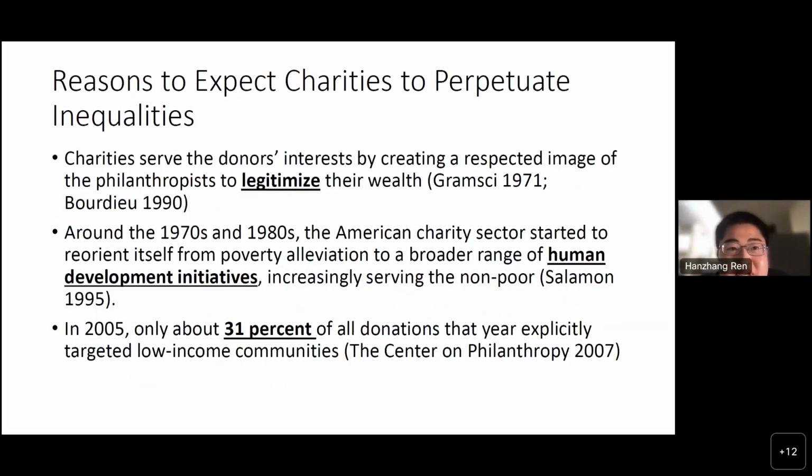So there are some reasons to expect that instead of mending social gaps, charities might actually perpetuate inequalities. Many sociologists are quite skeptical about the role of charities in society. Many of them believe that charities serve the donors' interests by creating a respected image of the philanthropists in order to legitimize their wealth.